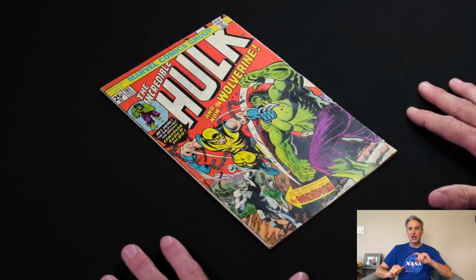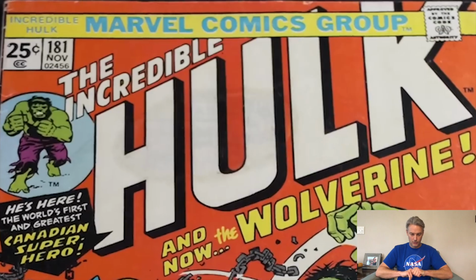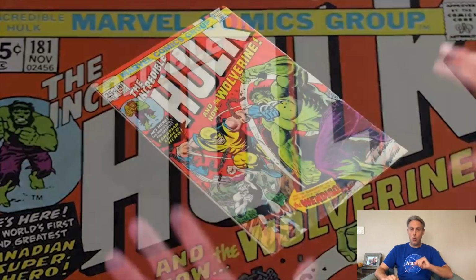Keep that in mind when you're grading all of your books. 1.5 at least, for a fair amount of color breaking spine ticks. And finally, the stain in the logo is going to bring it down to a 3.5.